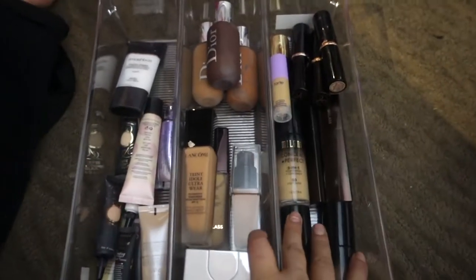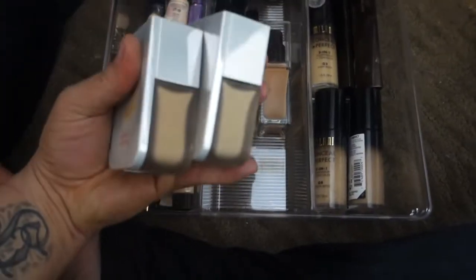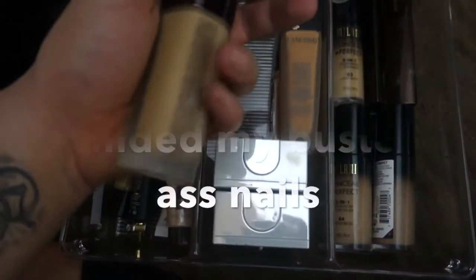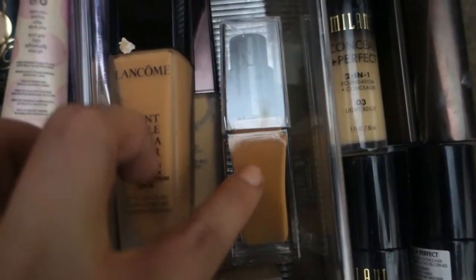This is all my foundations. These are foundations that I won from Nicole Girl from one of her mystery boxes. Actually, these two I actually use. And then these are the ones that this one I've eventually gotten into when I tan in a certain color. These two are kind of questionable. So these two I don't really use. But that one at the bottom I do, the Hourglass one.